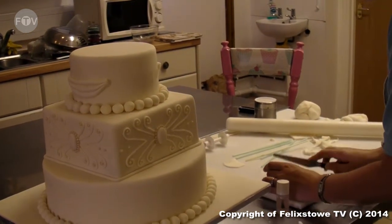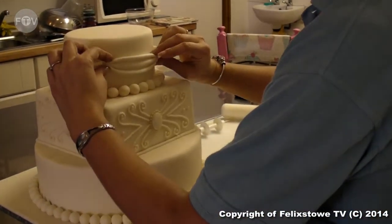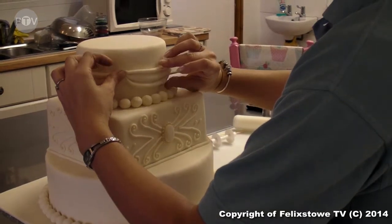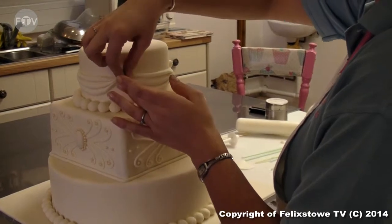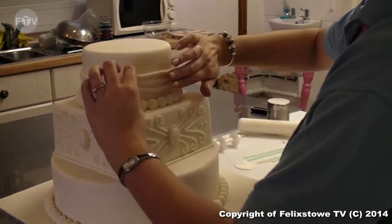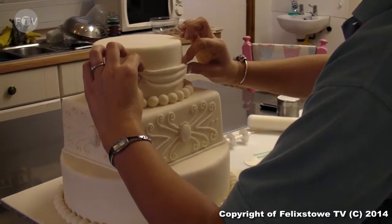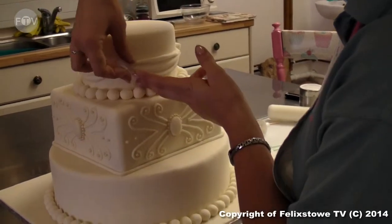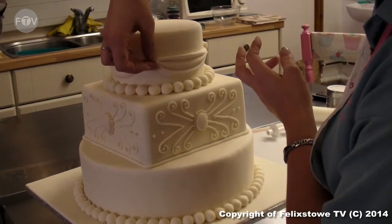So I'm just going to trim it roughly to where I think it will be, and then you can trim it properly when you're there. And this will actually be finished on display on Sunday at the wedding fair, all being well. Just hold it for the glue to take place. And then in between the swags, I'm going to put the brooch style icing with the pearls around it.